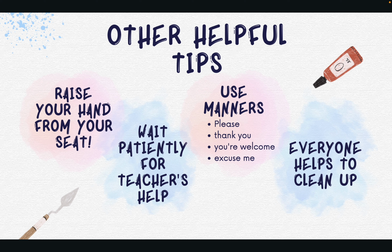And then last up here is everyone helps to clean up. This is very important because we will definitely be making many big messes throughout the school year. And you have to help each other clean up because we all have places to go. You're supposed to be kind of like a team, right? Your classmates are like your teammates. You're going to be with each other all year. And class will go a lot more smoothly if everyone helps each other to clean up.